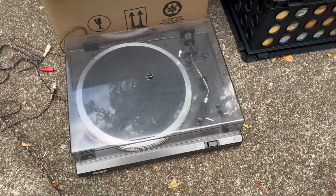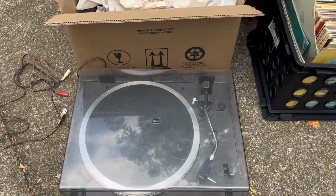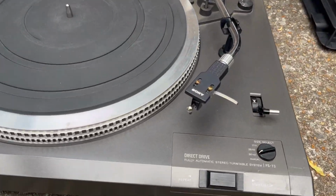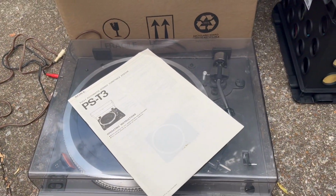Okay, here's the turntable and sort of everything else I bought except for that receiver, which I'm not going to tell you about right now. They said they put a new needle on it, so I'm not sure. We'll have to check that out. But we'll get that inside soon and look at it closer.